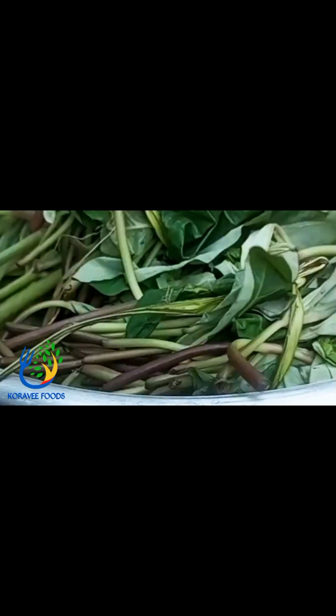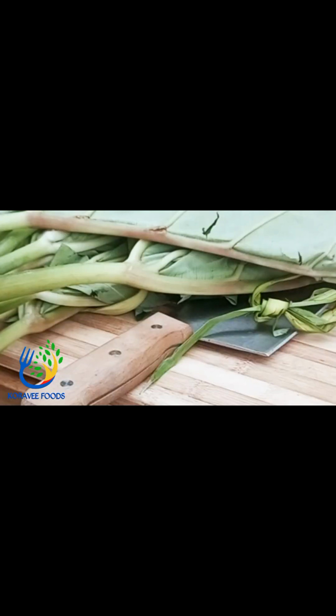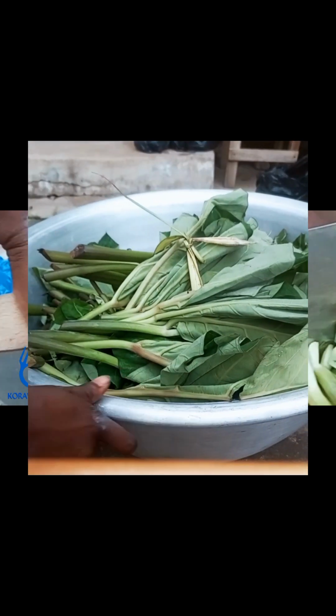Do you know that taro leaves are rich in several micronutrients such as vitamin C and A, folate and calcium, as well as disease fighting antioxidants? Their high fiber and low calorie content makes them an excellent food for boosting health and heart problems, and also promoting overall well being.